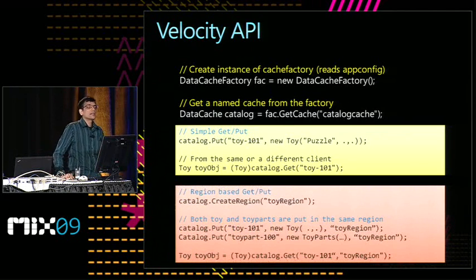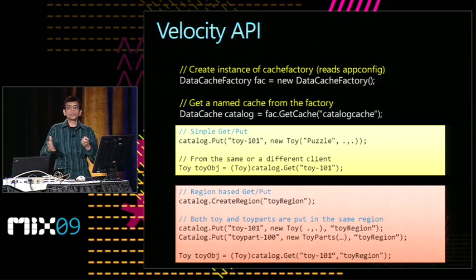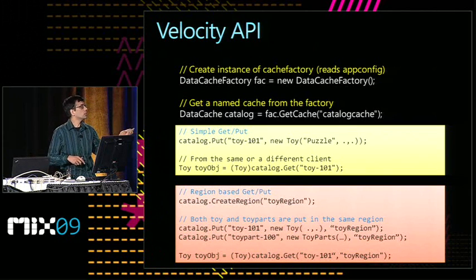We also have another mechanism called regions. If you want to put multiple objects together, so you can, say, delete them in one shot or enumerate on them and do other operations, you can explicitly create regions and throw objects into them. And when you do that, when you perform a get, you've got to give the region again. So it's just a grouping construct.